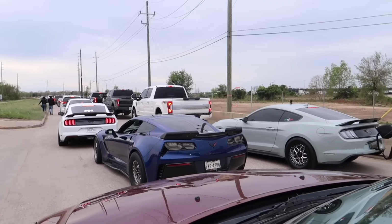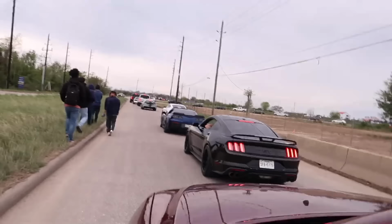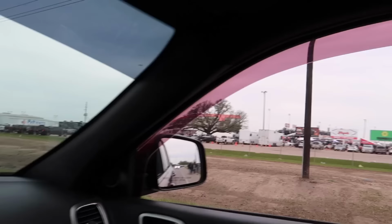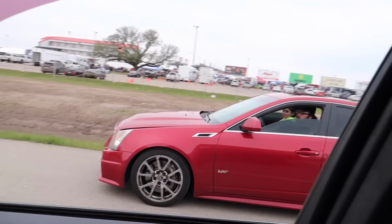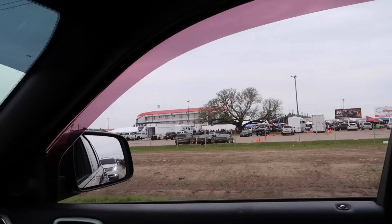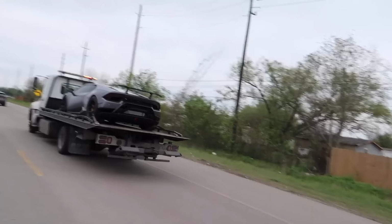Oh yeah, it's a big chop. What a Mustang with a ProCharger. All right, well, we kind of made it to the racetrack. CTS-V, but we got a GTR right there. A bunch of GTRs, three of them right there. All right, let's hurry this up so we can go inside.